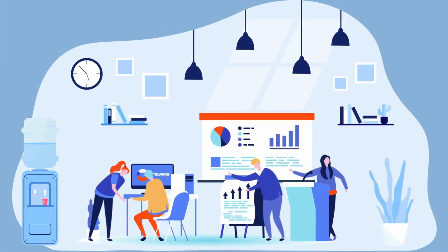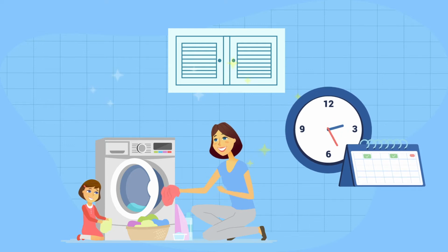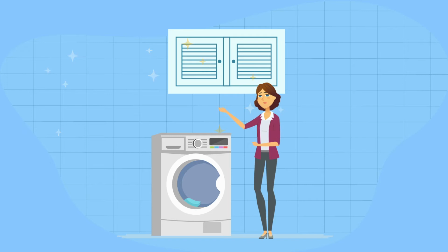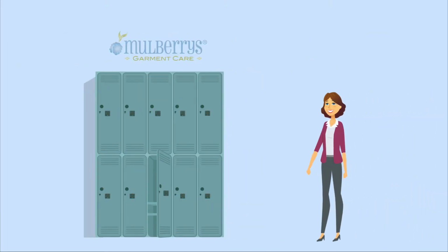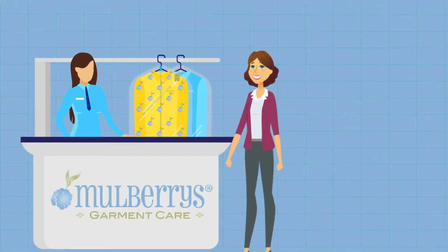Did you know that according to the U.S. Bureau of Labor Statistics, we spend on average 2 hours a week doing laundry? But not you, not anymore. With Laundry Locker by Mulberrys Garment Care, you can have your laundry done in under a minute.